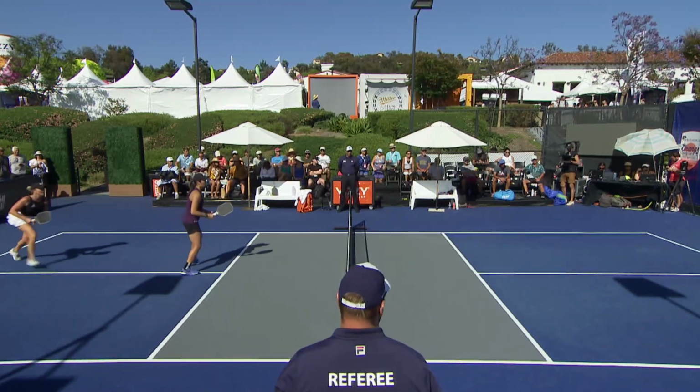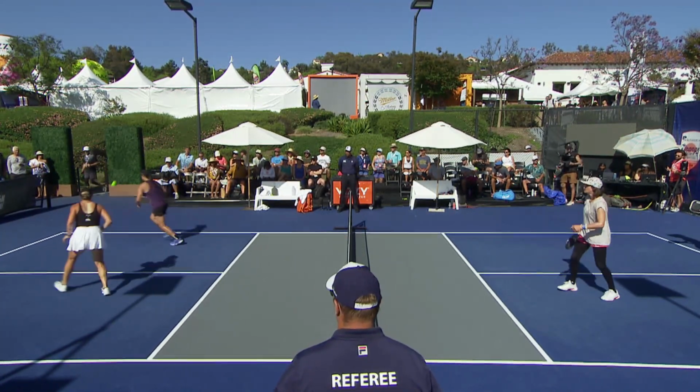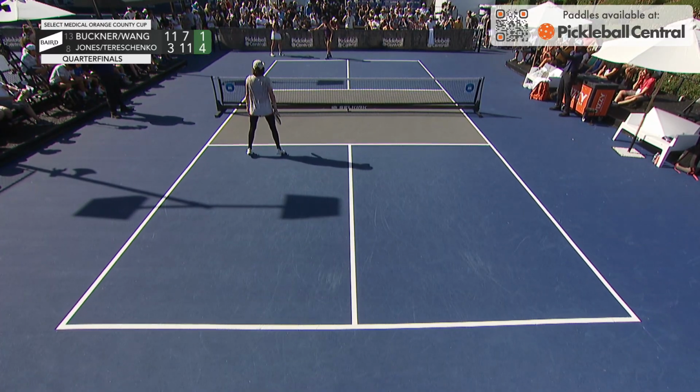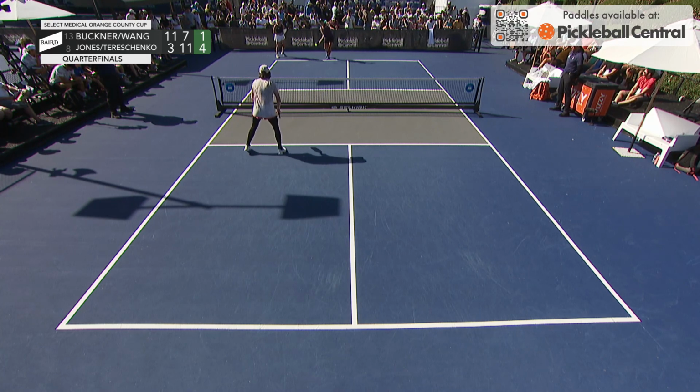Irina doing her best to not get pegged by the ball. Allyce is like, I'm sorry I set you up for that. Yeah, no kidding. It wasn't intentional, I promise. 1-4-1. Back to business.